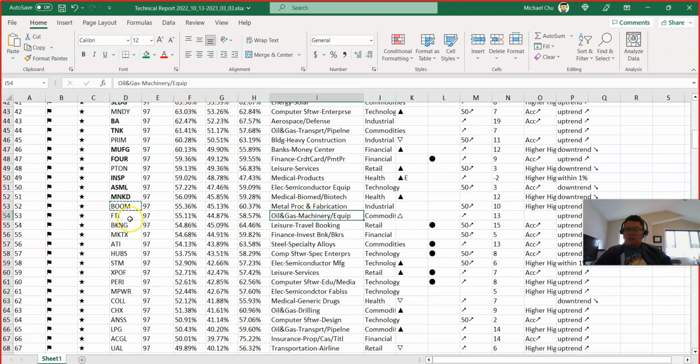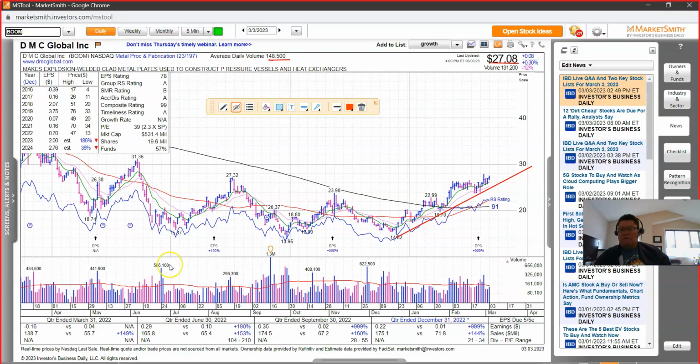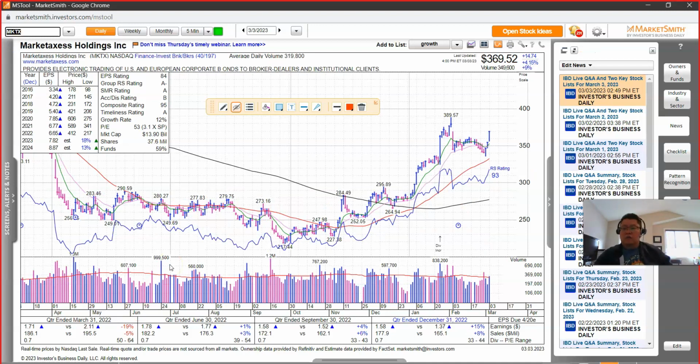FTI, another machinery, probably doing really strong. Booking, MKTX, so that's a finance stock. Based on the tracking I do, energy and industrials are the two strongest from an accumulation standpoint. This is financial. I missed this breakout right here. It keeps showing up, and then Friday, I just decided not to buy it. But it's looking really good. Look at how tight this is trading, even when it's going on the downside. Again, you have low volume except for this one day of really shakeout right here. But I like this stock in general, at least recently. So it's okay.